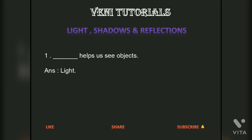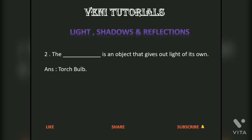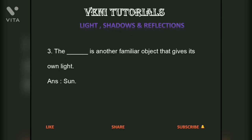Dash helps us see objects. Answer: light. The dash is an object that gives out light of its own. Answer: torch, bulb. The dash is another familiar object that gives its own light. Answer: sun.